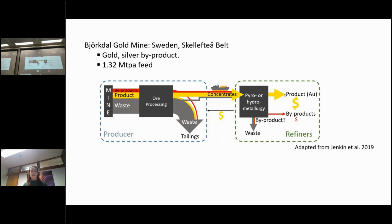As a result, those byproducts are not tracked, they're not traced, it's unknown where they are, how much goes to waste, how much stays in those concentrates. And therefore, they're not really recovered as much as they could be.